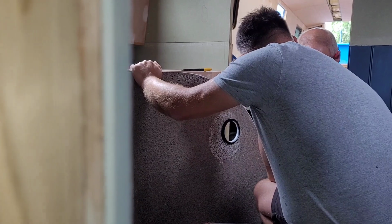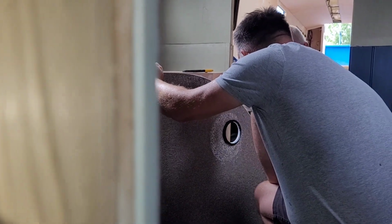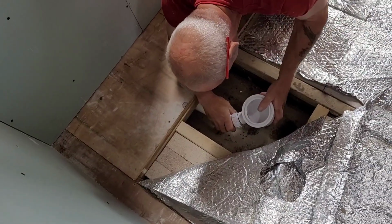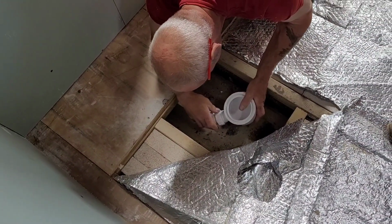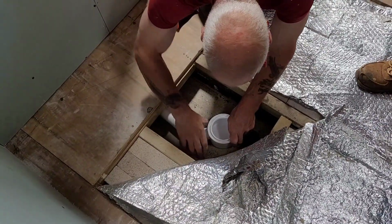What causes the problem is when this goes there, and that's out there, and that bends down, and you get that, and that's where the water leaks out. Yeah. It's a really fiddly job. Yeah, it can be such a pain in the ass.